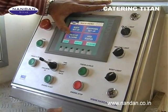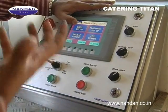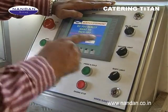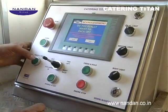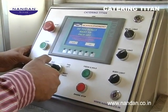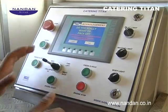This function is used when the aircraft has already been catered for, the vehicle is kept in the A380 mode, and now we need to pack it up. Pack up and home asks you this: do you really want to pack up and home? You need to press the press and hold and press the joystick. Till the joystick is pressed, the pack up and home function will work. The moment the joystick is released, it will stop there and there.